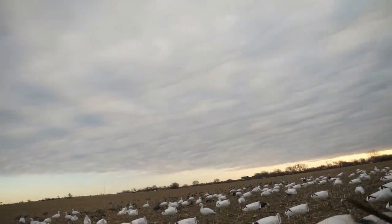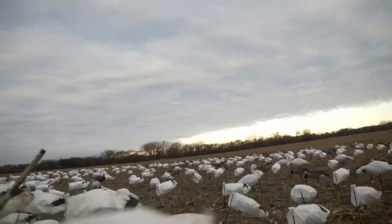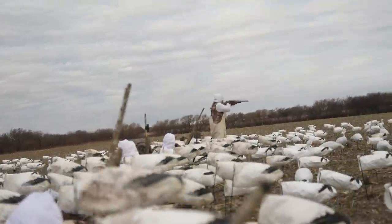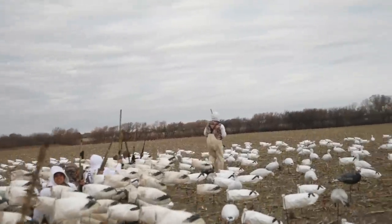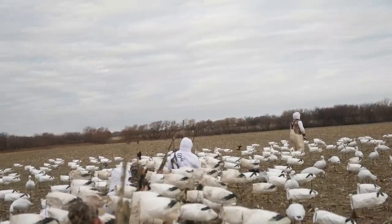Hey, there's a couple more sitting in the decoy. Hey, there's still some sitting over there left. Did you get them all? No, they're still walking. Go get them. Hey, somebody else. Your gun's almost empty. There's another one right next to him.